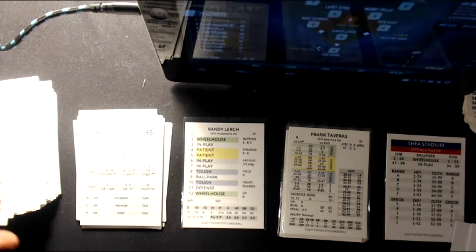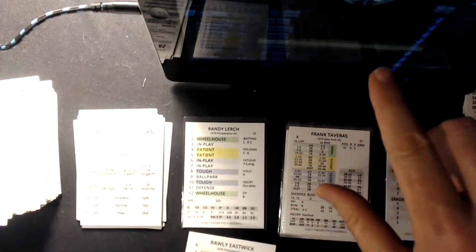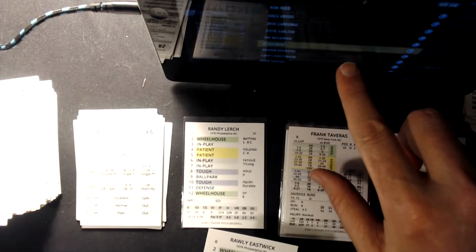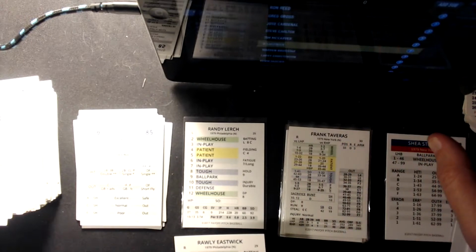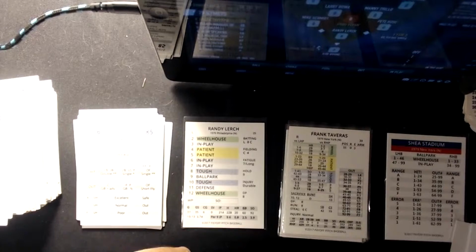Here's a pitch from Lerch. You know what? Let's see. Yeah, we're going to bring in Eastwick here. Roy Eastwick to face Taveras. Had enough with Lerch already. Roy Eastwick. And I believe, let's see something. Yeah, you know what? I believe that Lerch is up next. So we're not going to bring anybody in right now. There's 2 outs, and Lerch is up next. So then we're going to bring in a pinch hitter, and then we'll bring up Eastwick. So we're not going to do that.